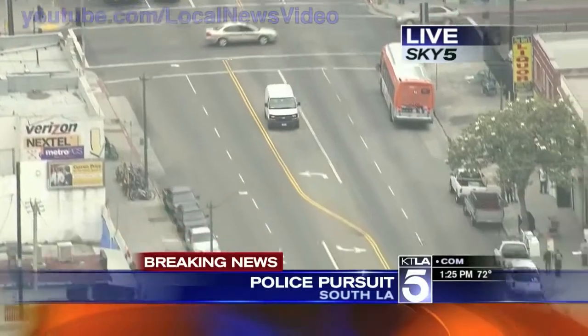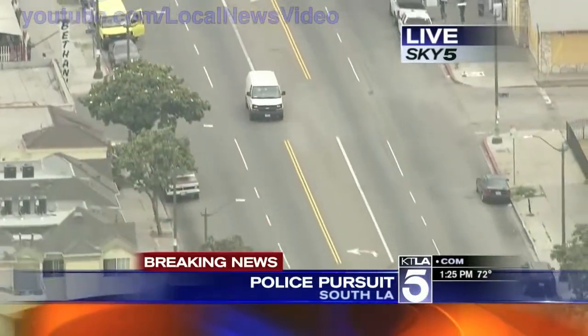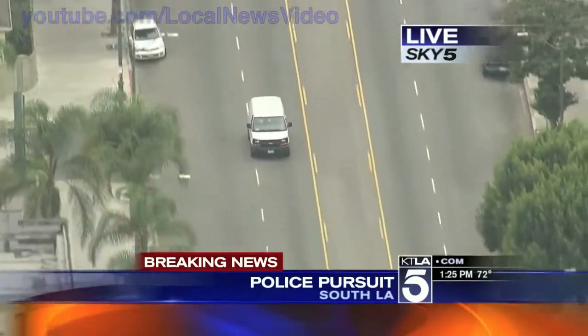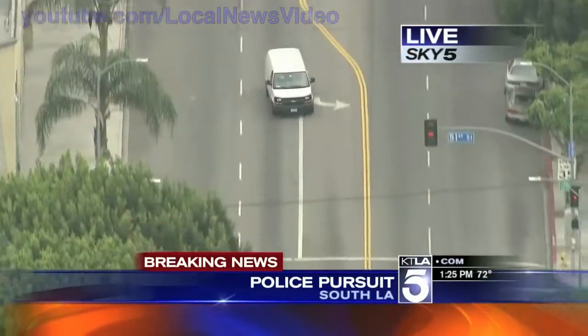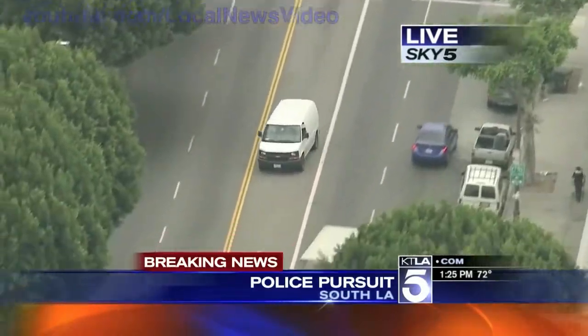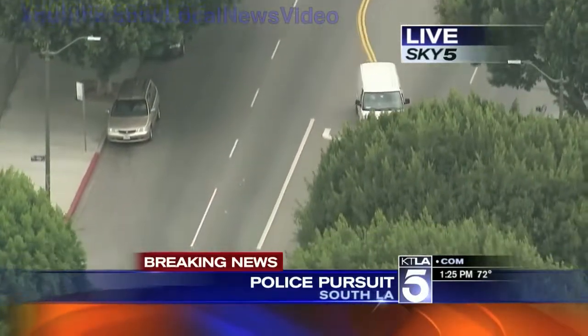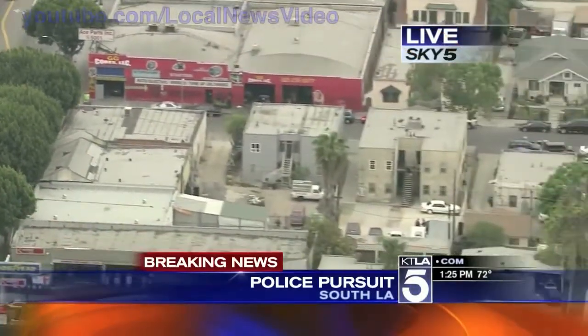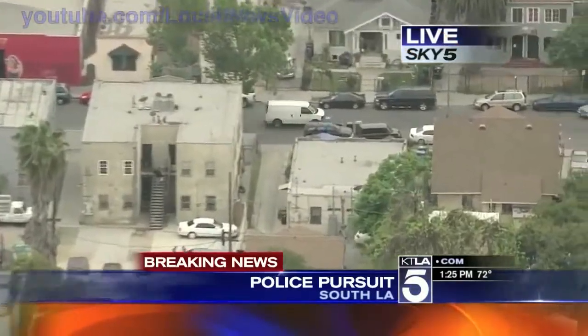But we do know that this vehicle, or van, I guess you could say, was on the 110 freeway, and now appears to be going very fast on some surface streets. And that's always a dangerous thing because there's red lights and people crossing streets and all sorts of things that pose all kinds of problems when we're watching a pursuit. And it looks like it's pulling into another neighborhood street.